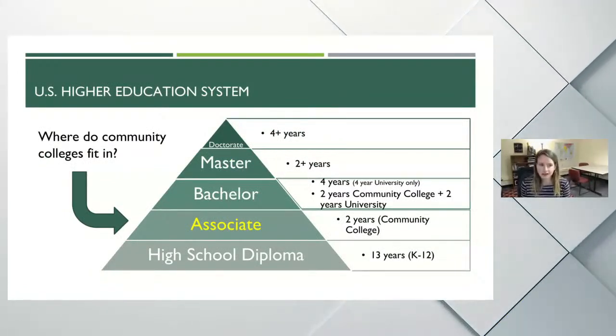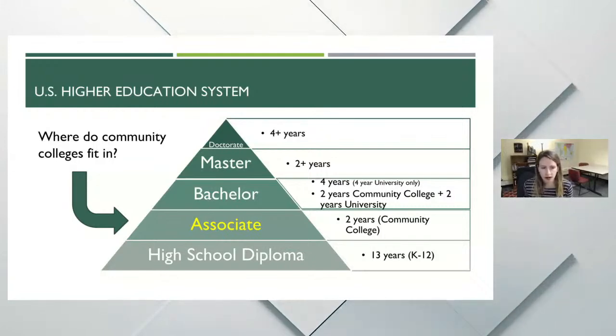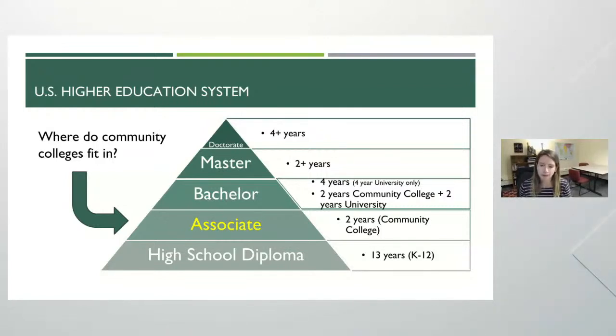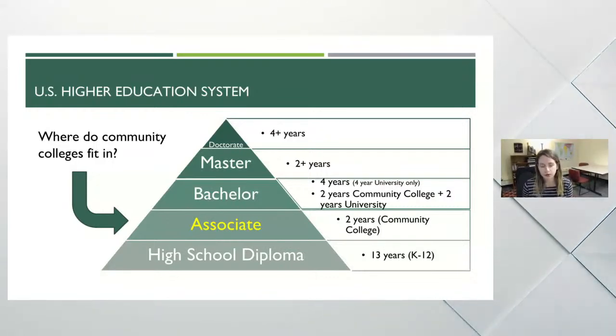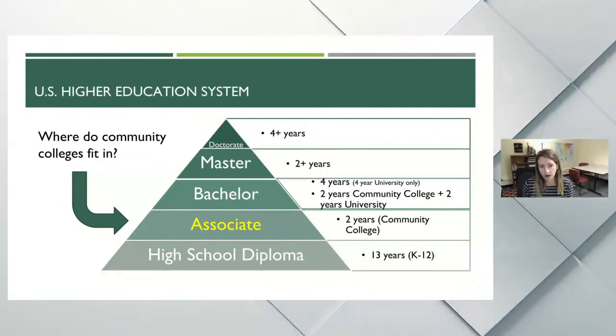So the way that community college fits into the U.S. higher education system is sort of in the bottom of that educational pyramid. So students are required to finish high school in order to enroll in community college, although we do have some special programs as well for students who have not completed high school to help them get a general equivalency diploma or a pathway program that allows them to complete a high school equivalency while also completing credits toward an associate's degree. But in general, the majority of students that are enrolling at community college have already completed high school. And we have students who have completed high school certainly here in the United States and also all over the world enrolling in our community college.